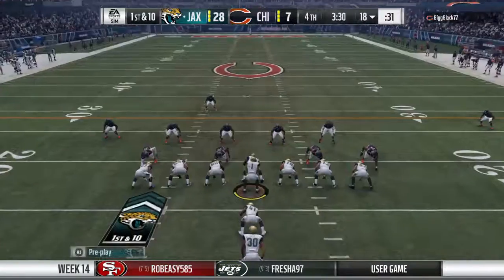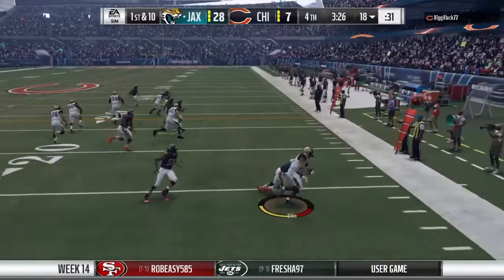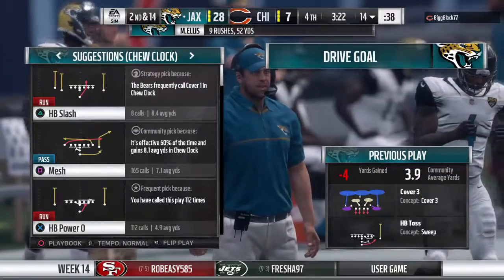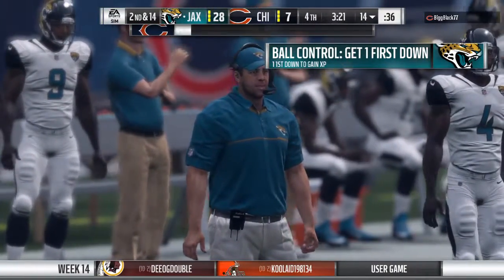Here we go. Now they'll run it on the toss. And he's going to lose yardage here back to the 14-yard line. That's going to go as a loss of 4, and it'll be 2nd down.